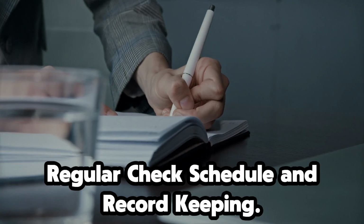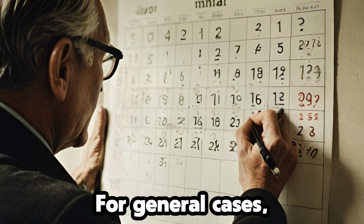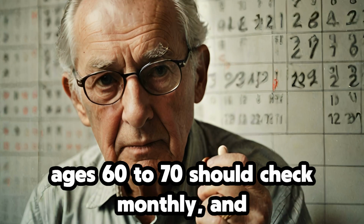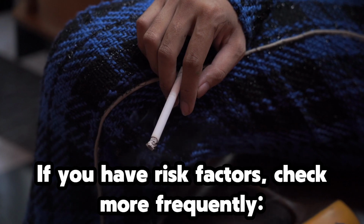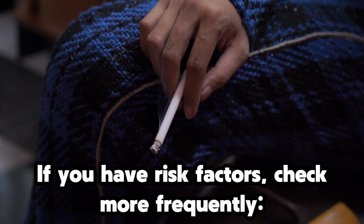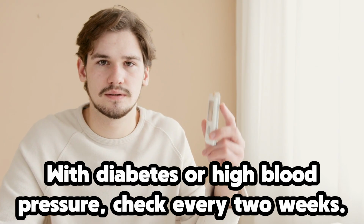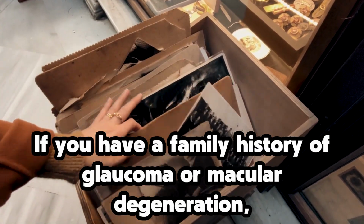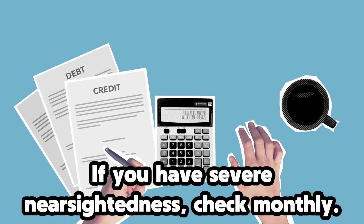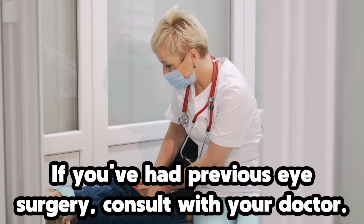Regular check schedule and record keeping. Here's the recommended checking schedule for general cases. Ages 60 to 70 should check monthly, and over 70 should check every 2 weeks. If you have risk factors, check more frequently. With diabetes or high blood pressure, check every 2 weeks. If you have a family history of glaucoma or macular degeneration, check every 2 weeks. If you have severe nearsightedness, check monthly. If you've had previous eye surgery, consult with your doctor.